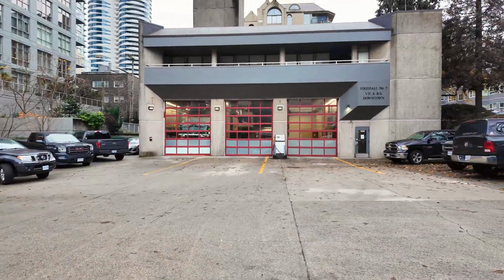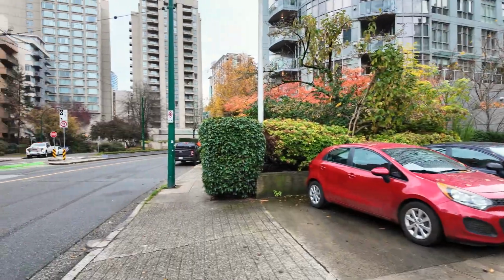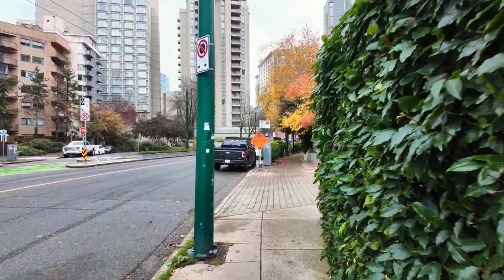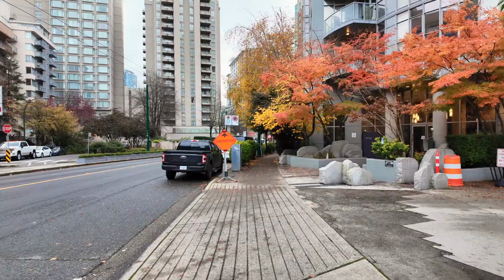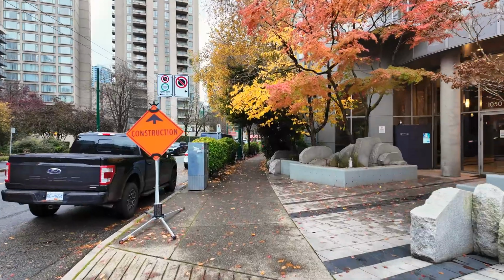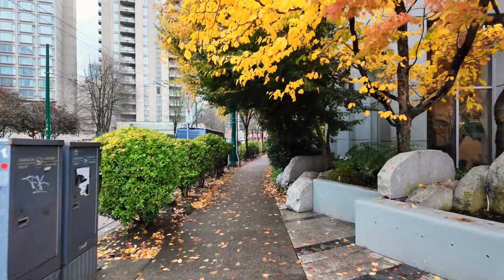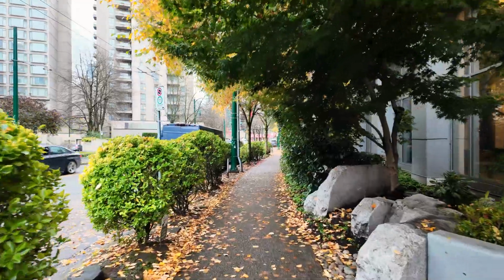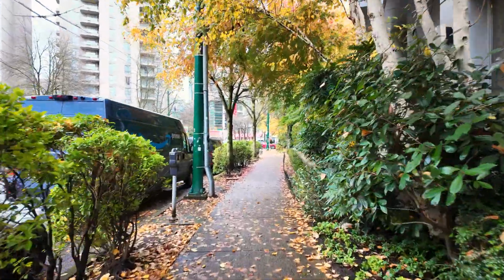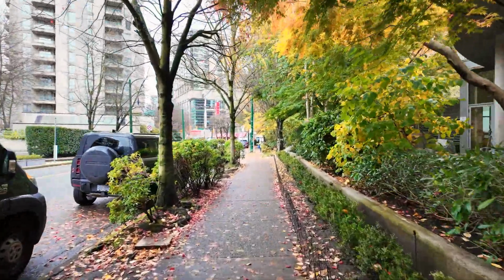And we're over here at one of the downtown fire departments, being one block from the technical border of the downtown. Of course, a lot of people will include the West End also in the downtown, as well as Coal Harbour, Yaletown, all of that stuff. But if you want the technical boundaries, West End's one neighborhood, downtown's another, and the downtown includes Yaletown as well. Let's keep walking.